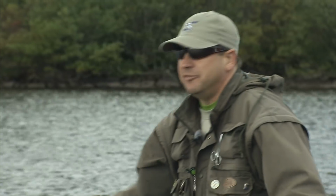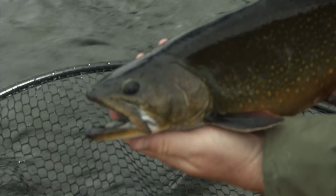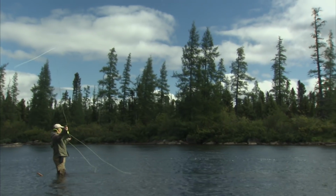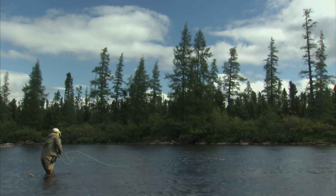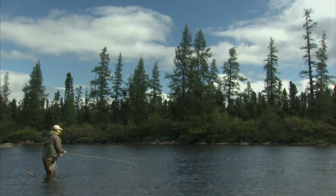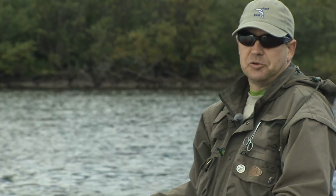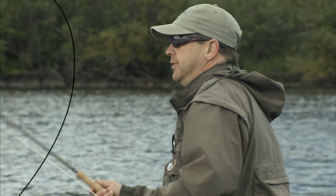And on top of it, giant brook trout, gorgeous fish. You've got pike, you've got whitefish, and big lakers on top of all that. You throw it out there, you're never sure what you're going to get. And you get a lot of hookups when the conditions are right. I'll certainly be coming back. It's an amazing place. I have to wonder if heaven is as good as this.